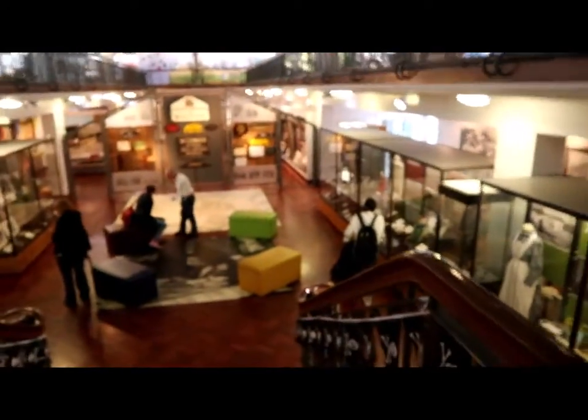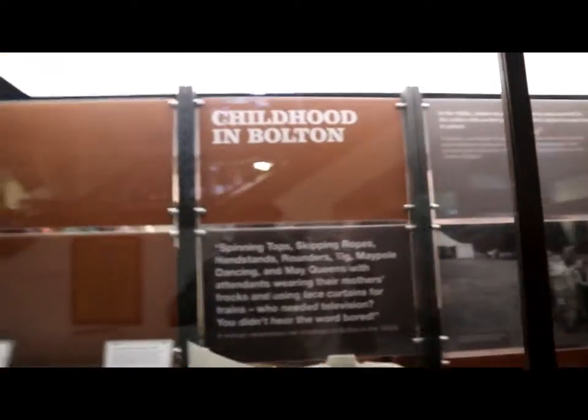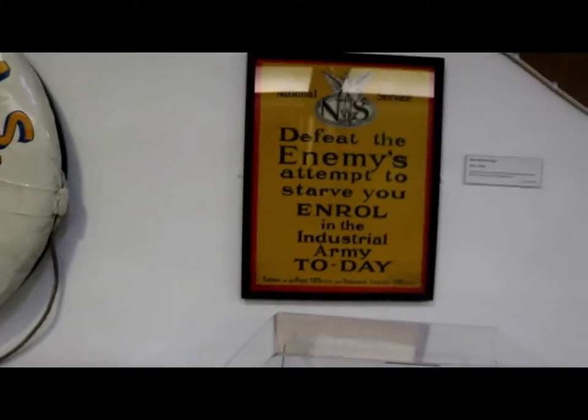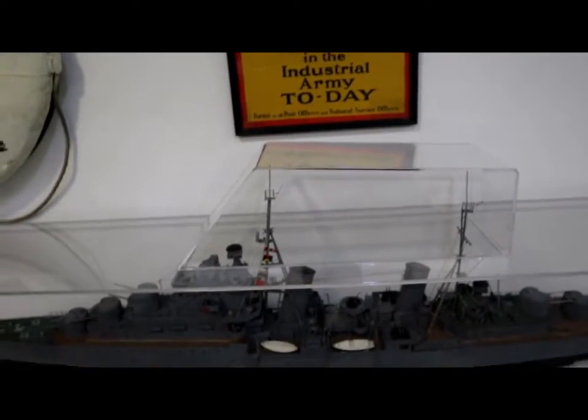We're actually at Bolton. Childhood in Bolton. National Service defends the enemy attempt to starve your agro industrial army after that.